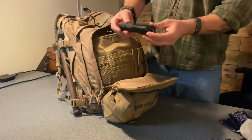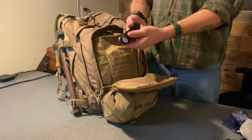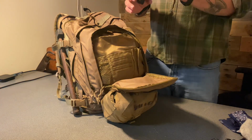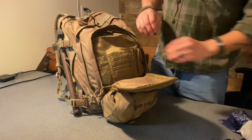Next, another Harbor Freight find. This is a quantum flashlight. I've had it for about a year probably. Original batteries, still works, and I haven't had an issue with it. I have some nicer flashlights as well, but I kind of like that one.